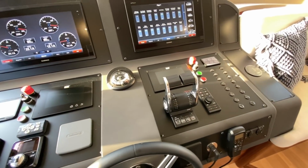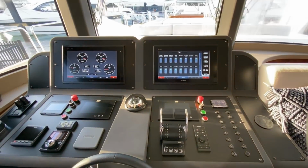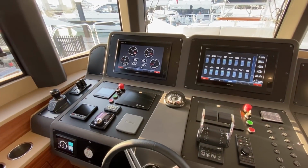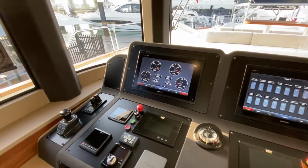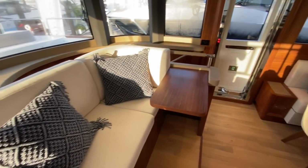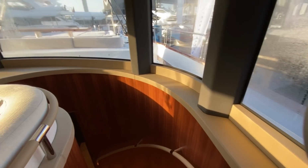This boat is powered with the larger 1,000 horsepower cats. So you're able to get a max speed of around 26 knots, and you can cruise in a low 20 knot range easily. With a 10-knot cruising speed, you have over a 1,200 nautical mile range.